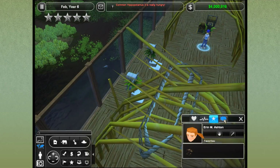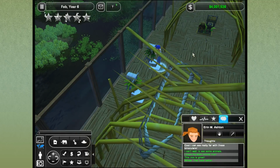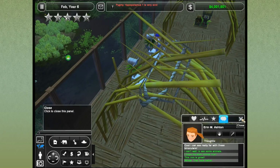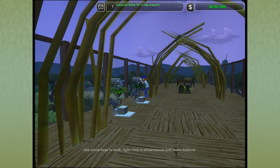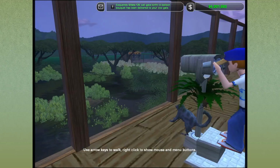What are her thoughts? She has a hat. Her favorite animal is chimpanzee. Cool, I can see really far with these binoculars. I hope my wish comes true. Oh, Erin, what is your wish? I'm so curious now. That is so adorable. Hopefully she thinks well of being able to look out on our crocodiles with these binoculars.